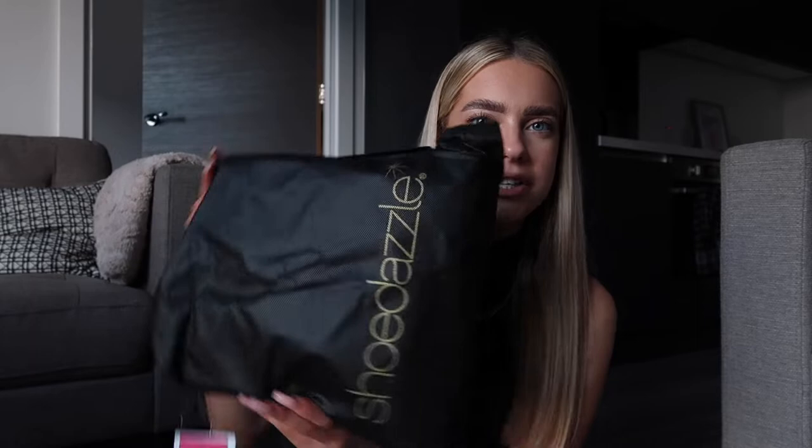Anyway, this is the parcel I got from Just Fab. Oh, look at that. Bougie packaging. Hello. Shoe Dazzle, it says on that. Bit cringe, but whatever. It's a pair of trainers.